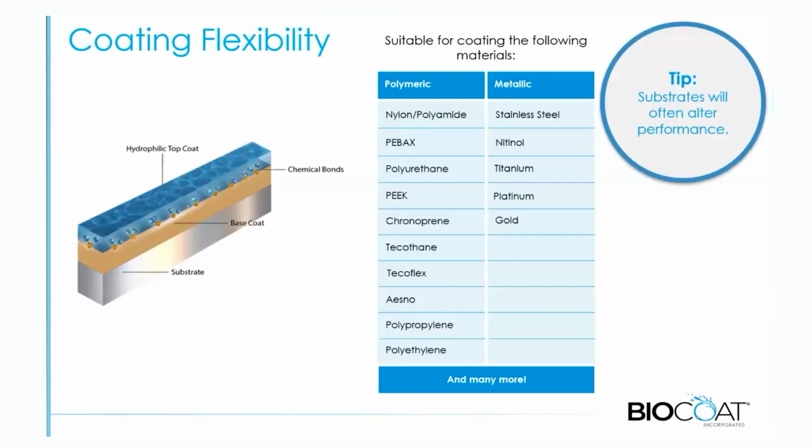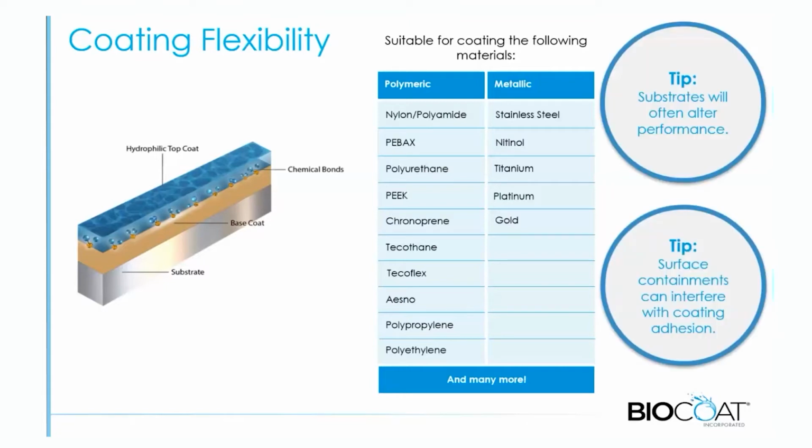And as we stated before, the substrates and surface contaminants can really interfere with coating adhesion. I want to emphasize making sure we understand what those are, and even before we apply the coating, making sure we have a good cleaning process for your device.